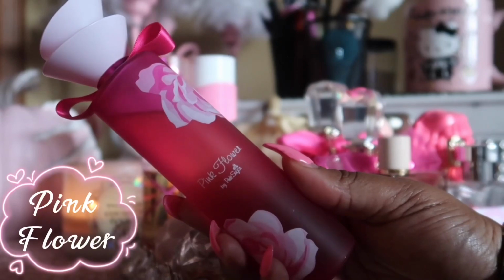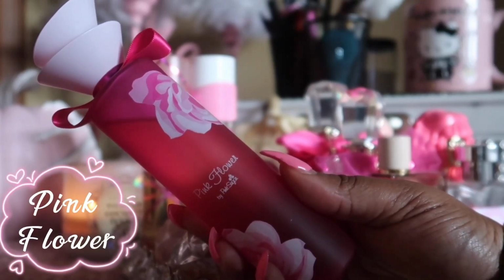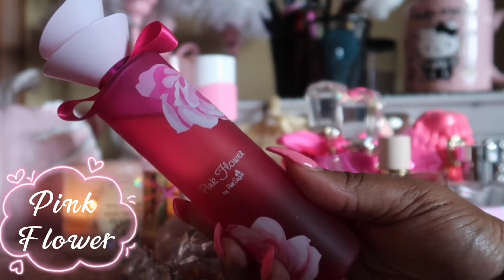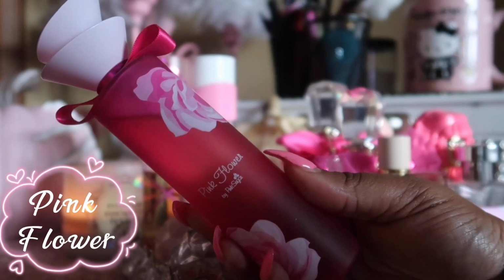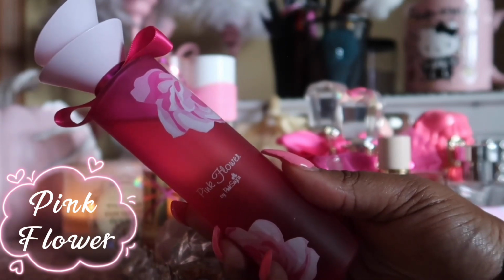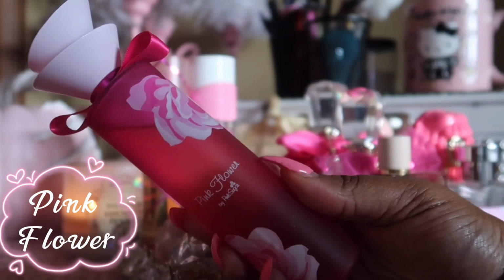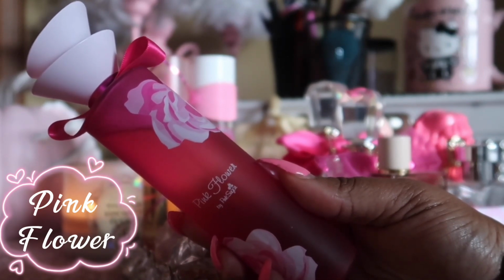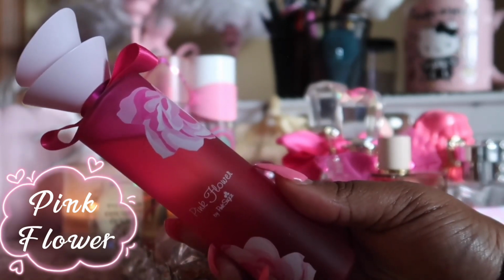So this next perfume is Pink Flower by Pink Sugar. This is pretty much Pink Sugar's big sister, or Pink Sugar all grown up. I did see some reviews saying that this one was sweeter, but absolutely not. I feel like this is not blind buy safe, especially if you do not like patchouli. This will knock you out of the park because the patchouli is barking in this fragrance, but I love it so much. It is like a grown-up version of Pink Sugar.